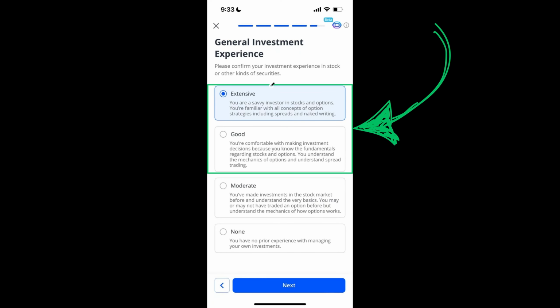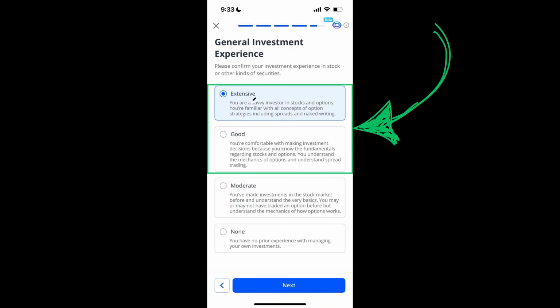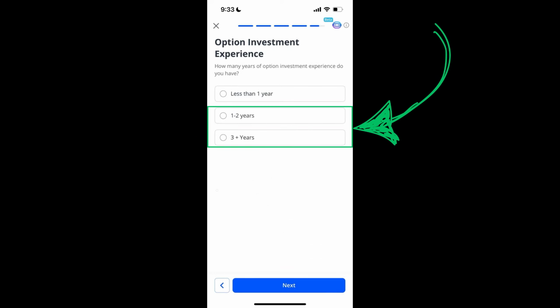Okay. General investment experience. Please confirm your investment experience in stock or other kind of securities. Remember, we want to have good enough investment experience. On the previous, we wrote how we have good enough experience. For options trading, we want to make sure that we have good enough experience. What is good enough option trading experience? So I would say that good enough experience to me is at least 1 to 3 years. Less than 1 year could be a little bit difficult to get approved for options trading because you do not have good enough investment experience.